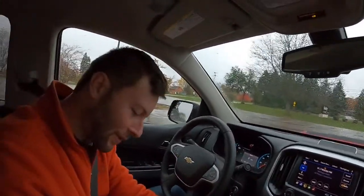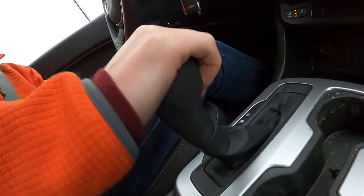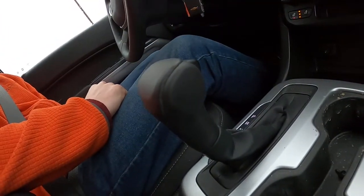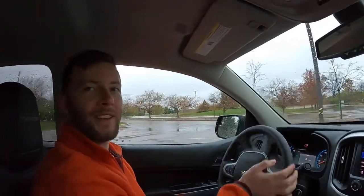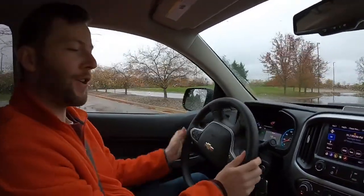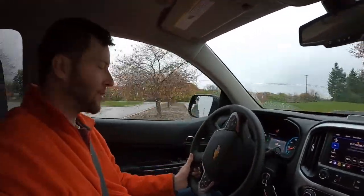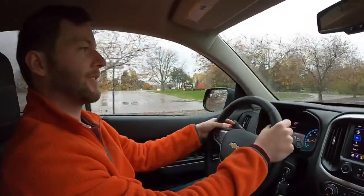We do have a big old standard shifter here. It's big, meaty, and takes up a bunch of space, but it kind of goes along with the rest of the feel of this truck. Just very classic truck. I mean, you've got a normal key, you've got a big old shifter. There are no drive modes. There is manual shiftability right here on the side of the shifter, but it's not stupid paddle shifters or anything like that.